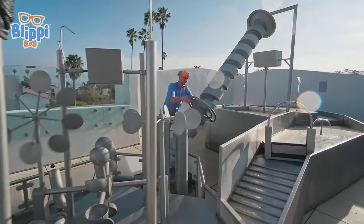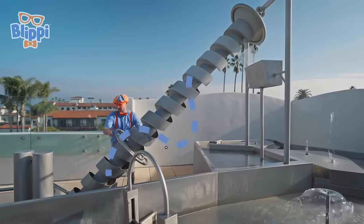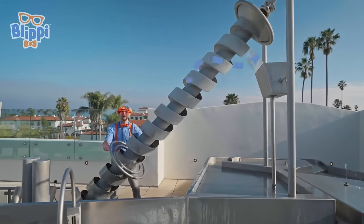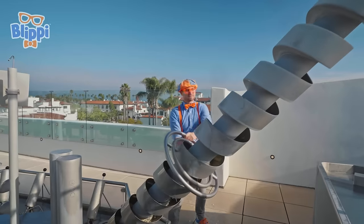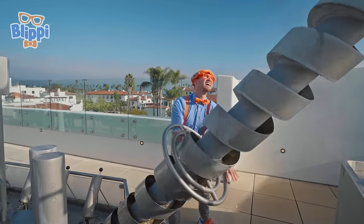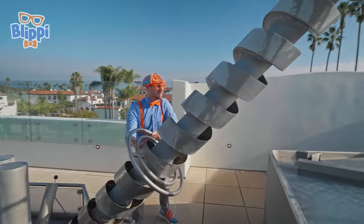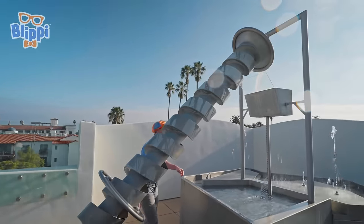Whoa, look at this. Whoa, kind of looks like a corkscrew. Oh, I see what it's doing. It's actually bringing water all the way from the bottom all the way to the top. Oh, do you see it? It's pouring out the top. Whoa!